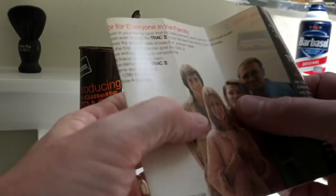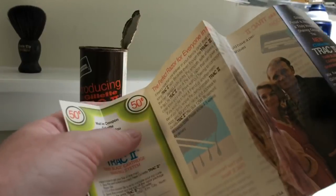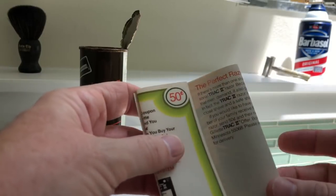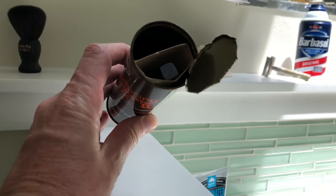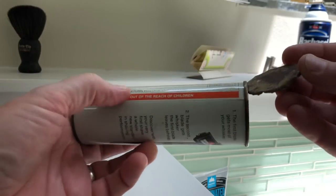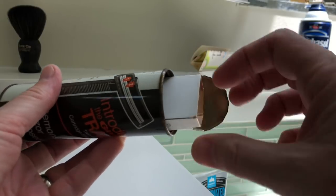Look at them. Sorry if it's sunny in the background. Yeah, look at that. That's cool. Man, that is 1971 design right there, if I ever saw it. I love it. All right, let's put that over here by the Barbasol. Okay, and now the pièce de résistance, the actual razor. Might not be as interesting as that brochure. Let's take it out and see. Untouched by human hands since 1971.